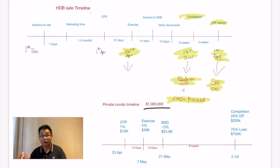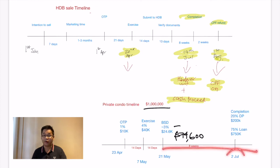So at this point you have made the initial 5% payment by cash, and you will need to make another payment to IRAS for the buyer's stamp duty within 14 days of exercise, which is before 21st May in this case. So all in all, your payment in this case would be 74,600 initially by cash. The balance payment of 95% is due on completion. The buyer and seller of course fix a completion beforehand, usually 8 to 12 weeks. In this case, we take 8 weeks, which is completion on 2nd July, when the balance 20% down payment is due, which can be paid by CPF, and the balance 75% by a bank loan. So this is due on the 2nd of July.